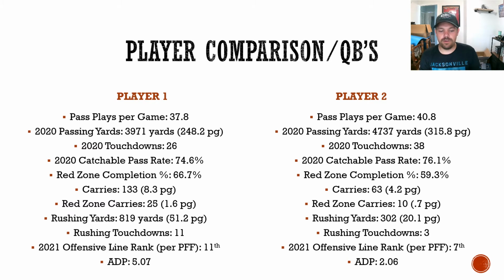Carries, 133 for player 1, 63 for player 2. And you're like, okay, not bad. I got Lamar Jackson on the left. I have Tom Brady on the right. I got this. Red zone carries, 25 for player 1, 10 for player 2. And again, you're like, Tom Brady doesn't run, so who cares? Rushing yards, 819 yards for player 1. And you're like, wow, man, he's better than Miles Sanders at running. Rushing yards for player 2, 302.